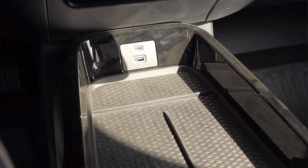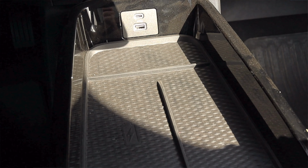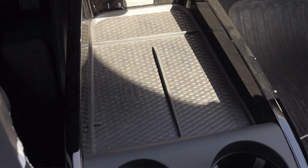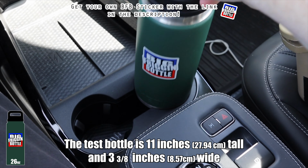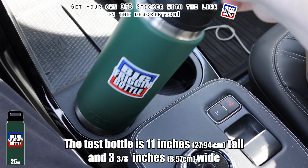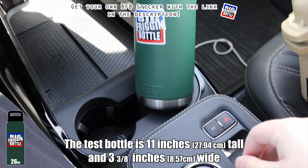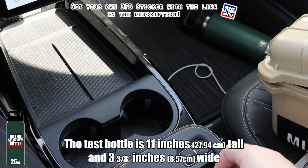Down below the center screen, I do have a little cubby for my wireless charger, USB inputs, and things like that. It's a nice large space to put really anything you want. And then I do have two cup holders. So, big bottle test here in the Mach-E. And it fails. Sadly, it does fail. This is sort of a get-around-town SUV, so I didn't really expect it to pass, but it is what it is.